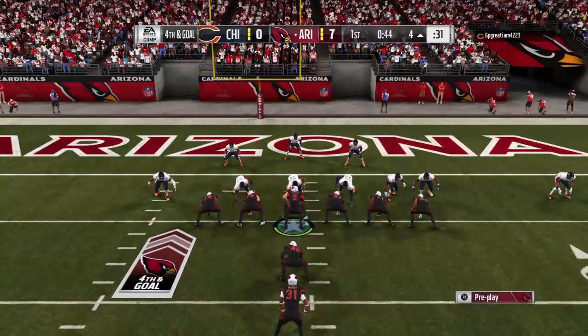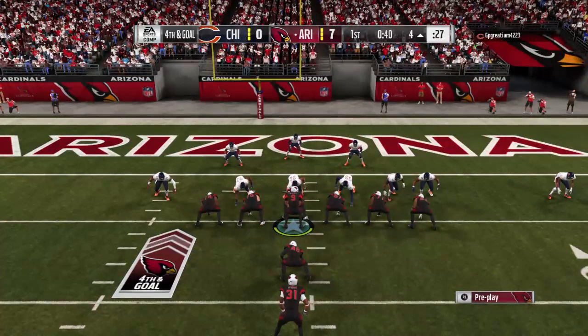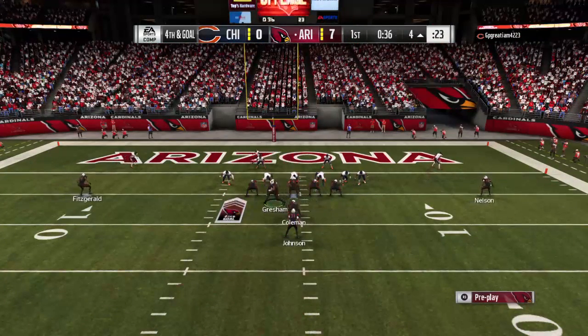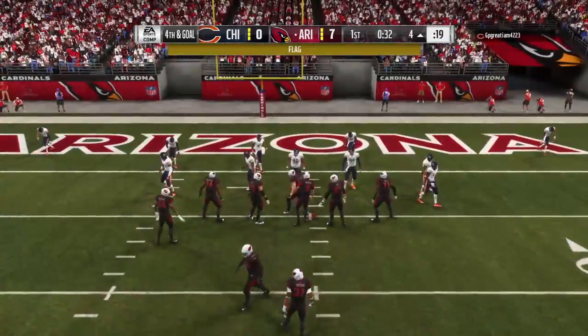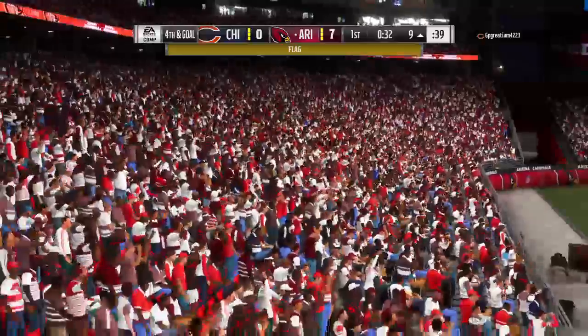Looking at this situation, if you're at the 1, the 2, maybe you go for it. From here, you kick it. I agree. I think you have to get points in this situation. 4th down, I don't chance it at all. I put the points on the board and go back and regroup. Oh, and now movement and a whistle, and they may have to rethink their plans on 4th down.